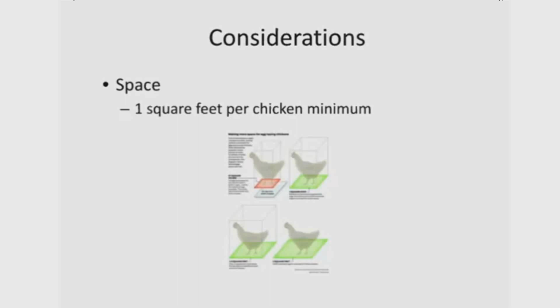That's kind of a good size. Yes, it is. 25 chickens? That's 1 square foot per chicken, so you need 25 square feet. That's kind of sizable. Yeah, it is.